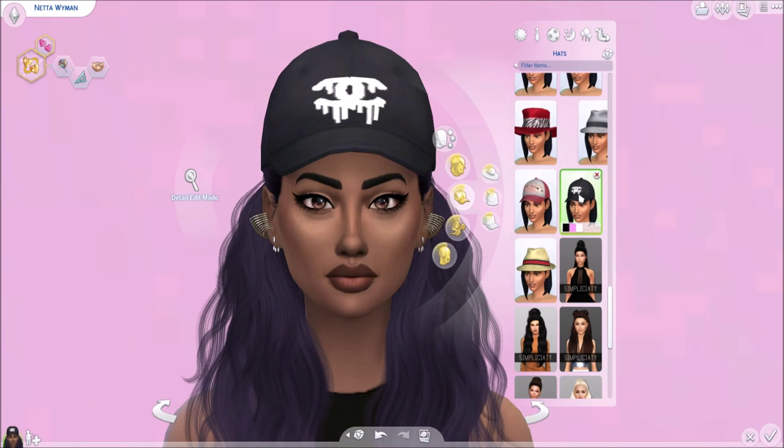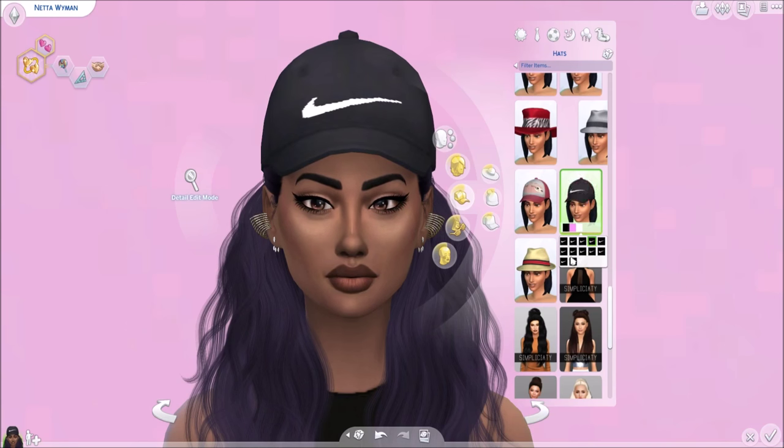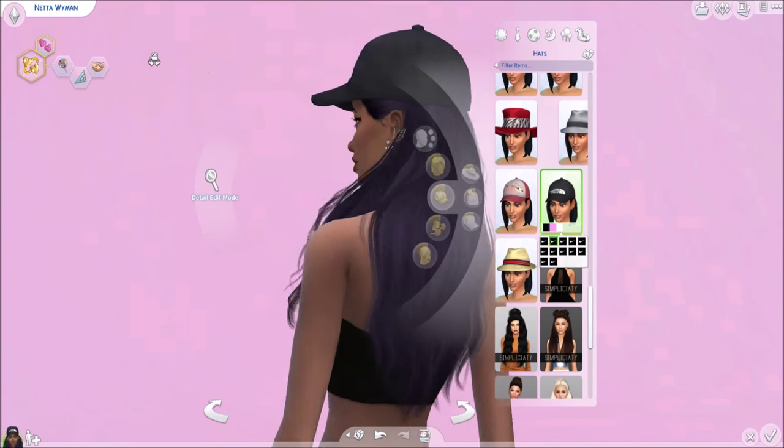Moving on to accessories, we have these designer hats, and these are so freaking cute. Okay, so I forgot what that is. We have North Face, Adidas, Nike, another pink Nike hat, North Face pink ones. I guess it comes in all pink and white and black, and these are so cute. And this is just a little view around.